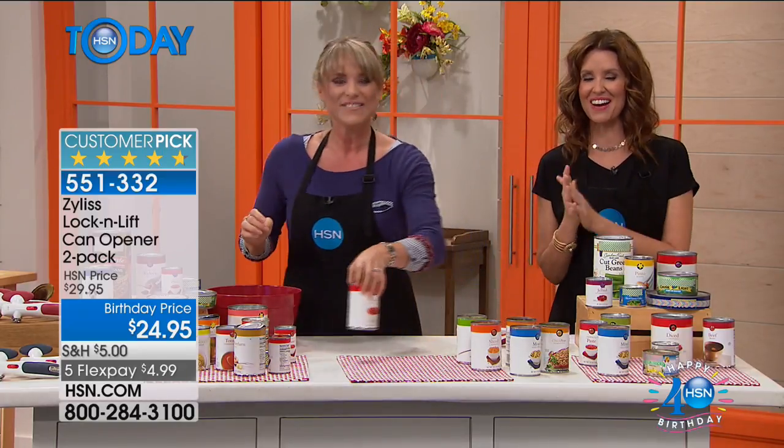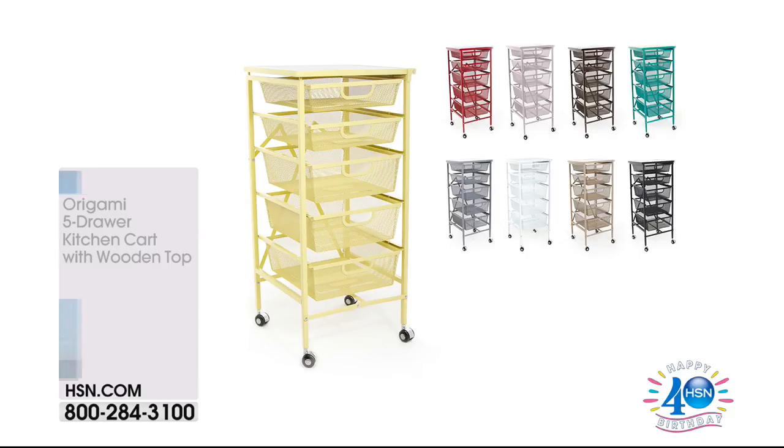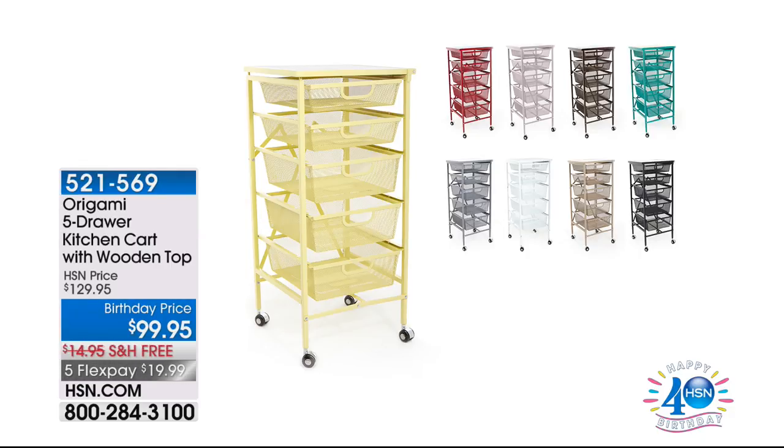All right, we love that. Well, we have a lot more for you here at HSN. We've got a lot more for you in the kitchen. In fact, coming up from Origami, just about 15 minutes away, we've got the 5-drawer kitchen cart. It has a wooden top. It comes in beautiful colors. This is a special price just for birthday, $30 off.